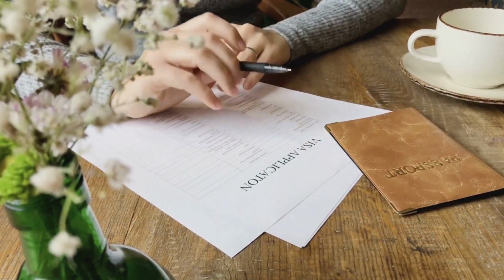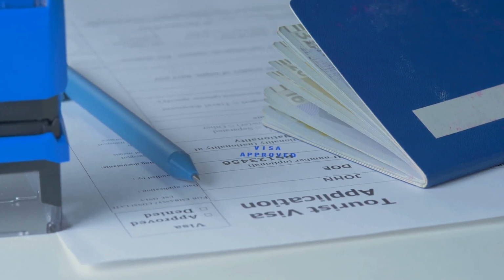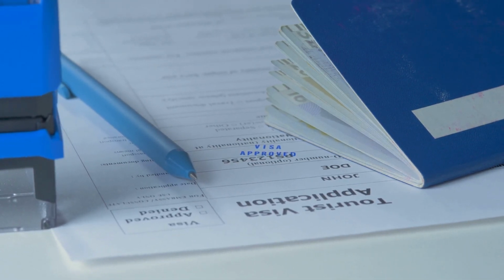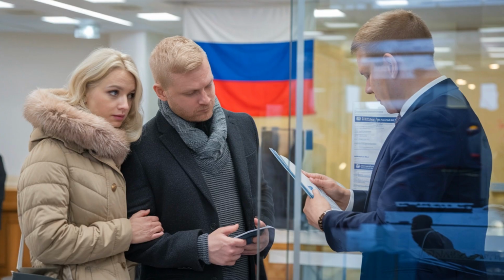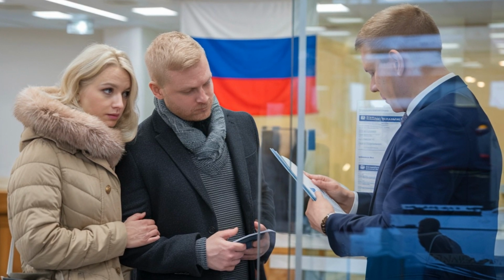Once you've got your invitation, attach it to your full visa application, including the Russian visa form. Schedule your appointment at the consulate, and here's the kicker. You don't actually need to go yourself. At Visa Center, we take care of everything for you so you don't have to deal with interviews or paperwork.